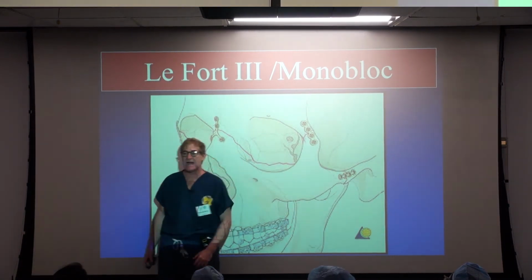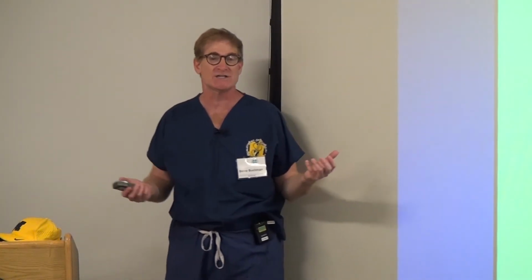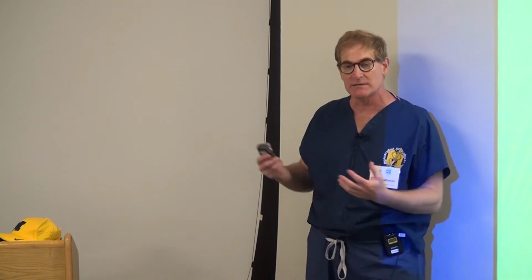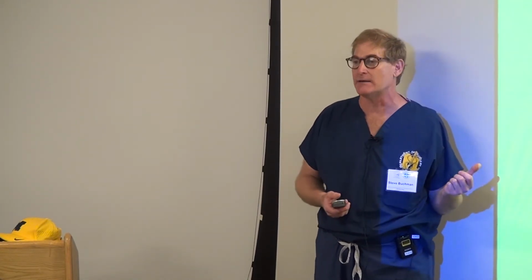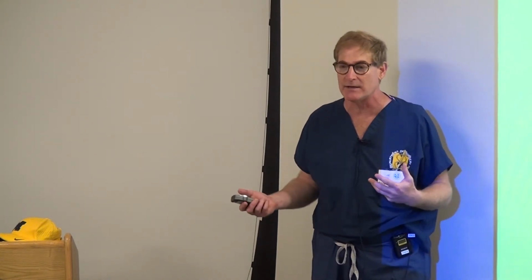But those are the areas you're going to be worrying about. There's a last thing too, whether we do monoblocks and LeFort 3s these days: something has really changed over the course of the last 5 to 8 to 10 years. And that is, most of my LeFort 3s and monoblocks have gone to distraction. Not all of them, and there are sometimes reasons why they can't. And there are technical differences between doing the two that I'll talk about a little bit.